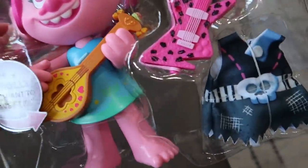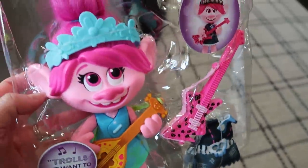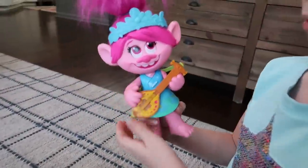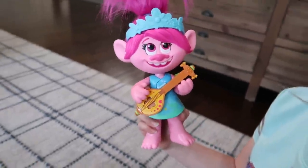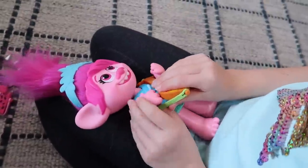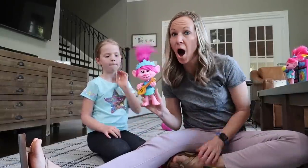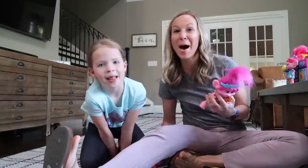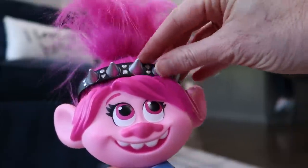Here she is, and there's her rocker outfit, so she can change guitars and an outfit. Let's play the guitar. There she goes again. So now let's have Maya transform her outfit and guitar and see what the new Poppy looks like. Now question me, do you like the pop Poppy better or the rock Poppy better? Pop. Pop Poppy, me too. Here's rocker Poppy.